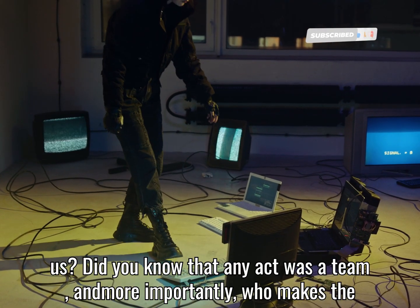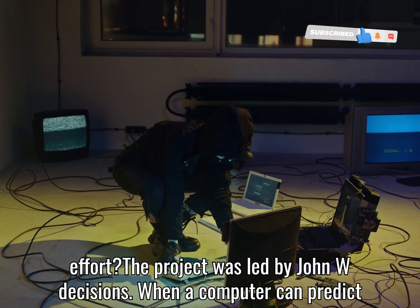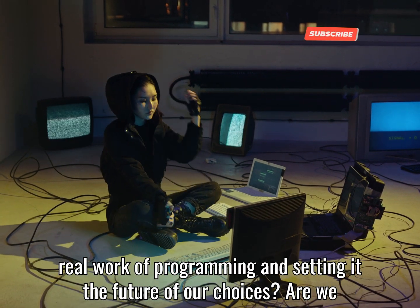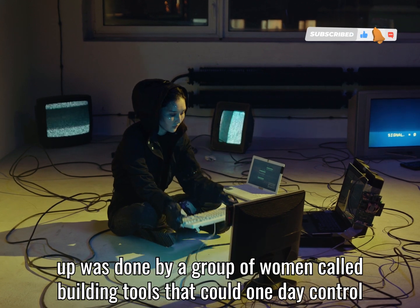The project was led by John W. Mauchly and J. Presper Eckert. Can it predict the future of our choices? Are we building tools that could one day control us?